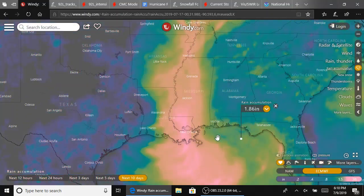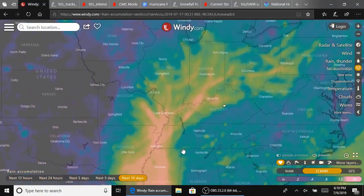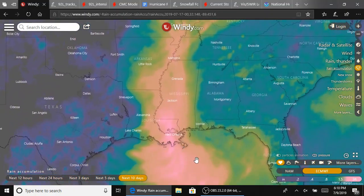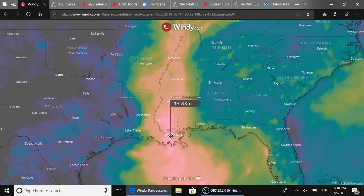This is the Euro suggestion. You can see how far this can go. It can go into the lower Midwest and into the Ohio Valley. But you see, most of the rains actually look to be around New Orleans with nearly 21 inches of rain. That is a lot of rain for New Orleans. That could be pretty significant there.